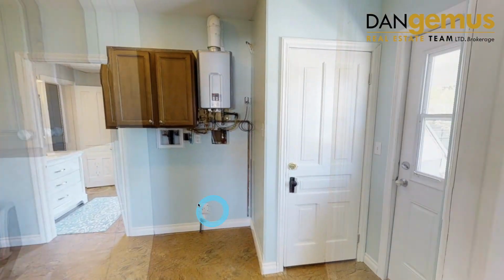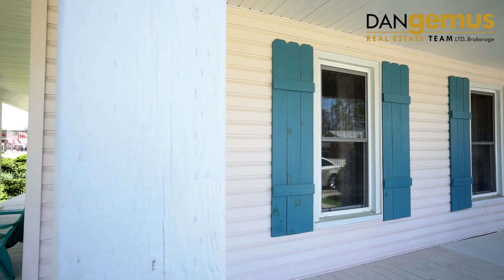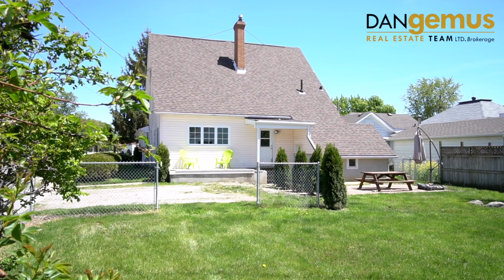And I think it would be an awesome investment here in wine country because of all the bedrooms that you could rent out. It's got a wraparound covered porch and a nice deep lot. Come and see for yourself.